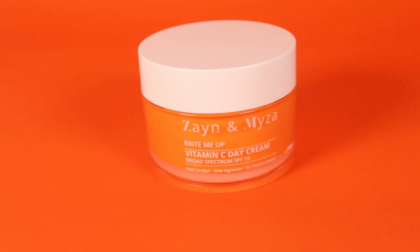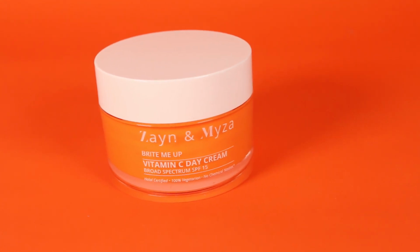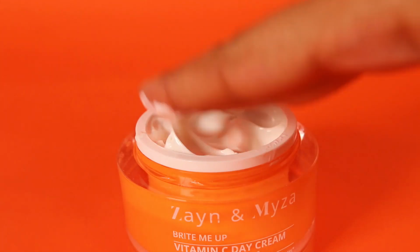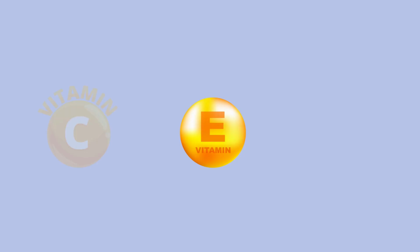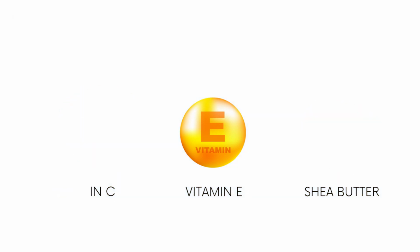Now again, this is gonna be Zayn and Myza Vitamin C Day Face Cream. It has SPF 15, so it is also gonna protect your skin from those harmful UVA and UVB rays. It is enriched with vitamin C, it has shea butter and vitamin E, which helps in making your skin glow. It helps in hydrating your skin.